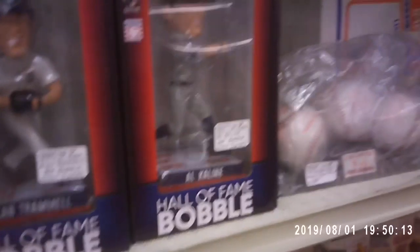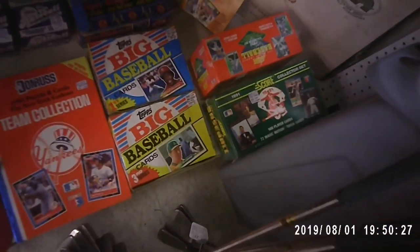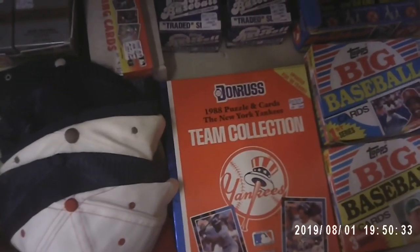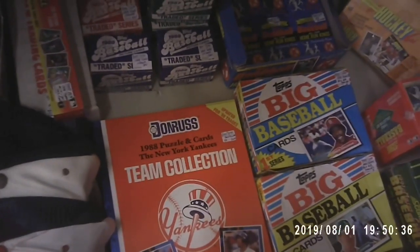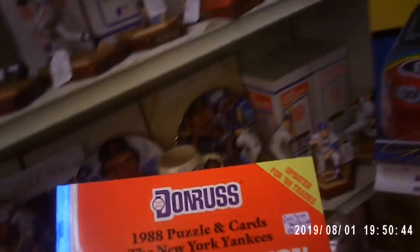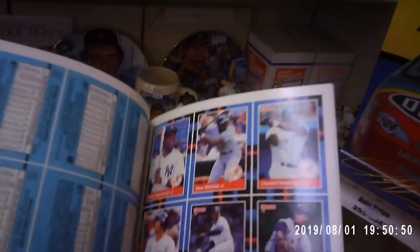Hall of Fame bobblehead 39. Jose Canseco plate for 25. Topps Big for 12. Topps Traded sets. What's this? Look at this. That's pretty sick. Yeah, I know. How much are the big cards? Like $12.